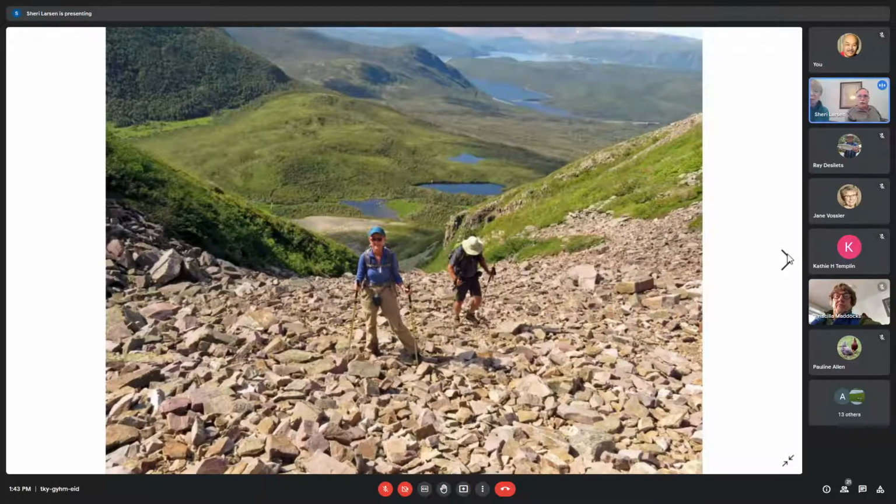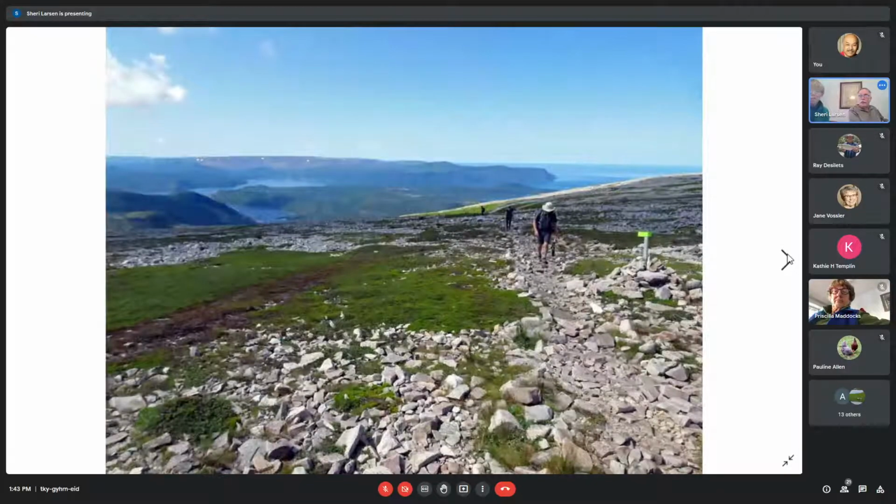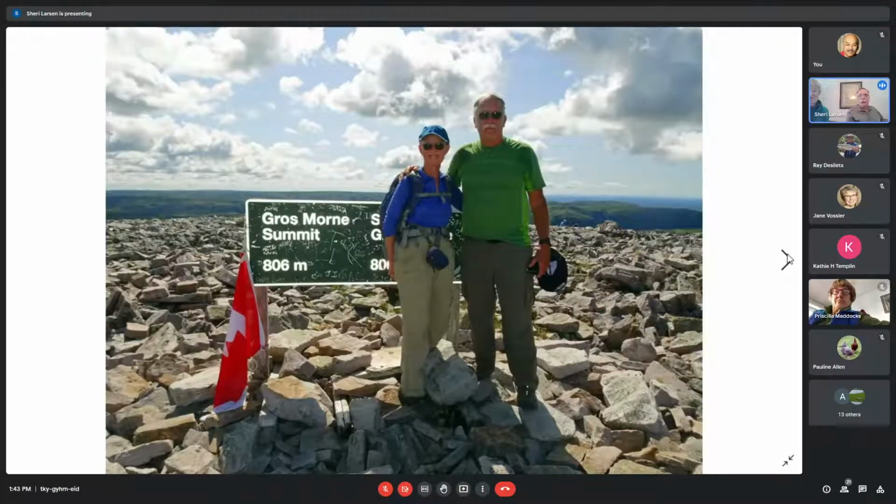There was this other guy that was going about our speed. We ended up passing him multiple times, or he would pass us when we were resting. It's not really that loose, but it is a little bit loose. And then it's just a long ways up top. And we went across, I guess the whole hike is 10 miles, 16 kilometers. But we did make the summit. And the weather was pretty good. We didn't get rained on up top.